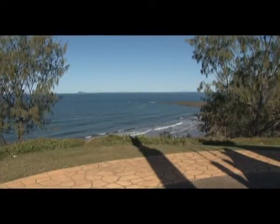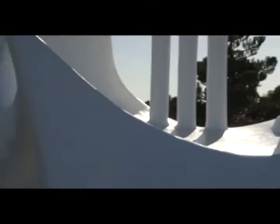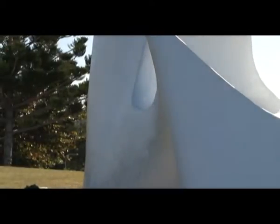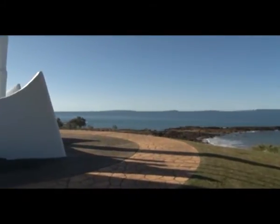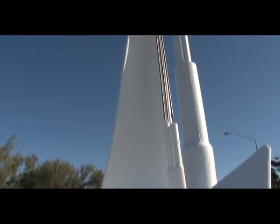Designed to cast the shadow of a sailing ship on the surface of the sea and create the sound effects of wind whipping through the sails, it's considered to be one of Queensland's most original works of public art. It's aptly named as it sings almost constantly due to onshore breezes.